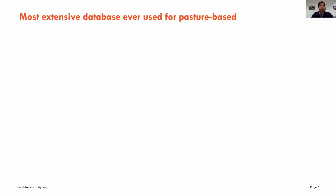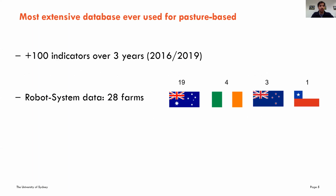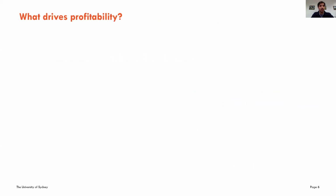For this purpose, we used a really extensive database that had more than 100 indicators, and that was collected over a 3-year period. And actually, we are collecting a 4th year. It included data from 28 farms from Australia, Ireland, New Zealand, and Chile, with robot and system data, and also economic data from farms in Australia. So we put all these indicators together and built a model to identify the main factors driving profitability.